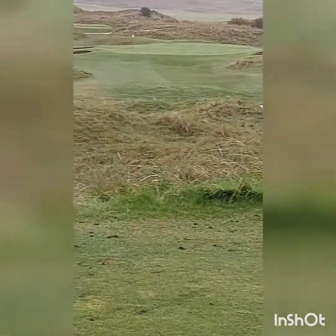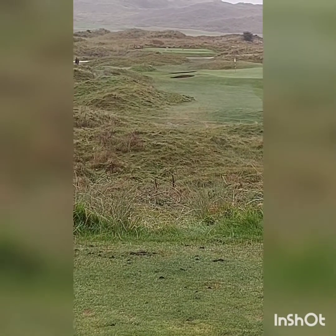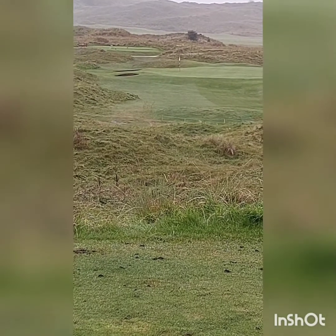And finally we'll get another par 3. This is the 17th, 188 yards down the hill. As you can see, guarded by the bunkers again, and just magnificent greens.